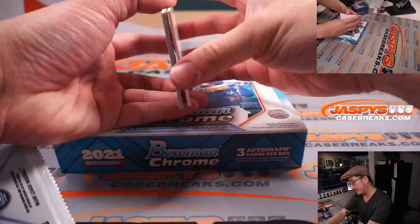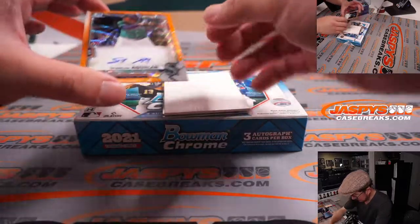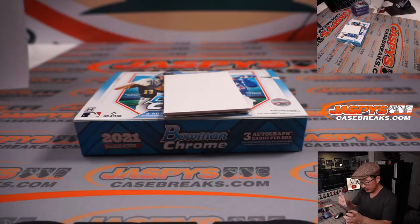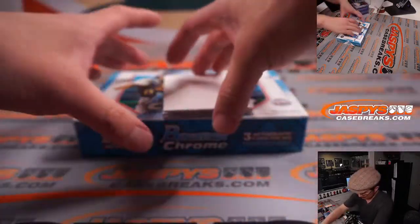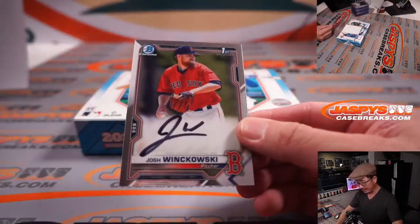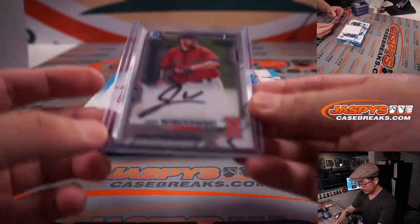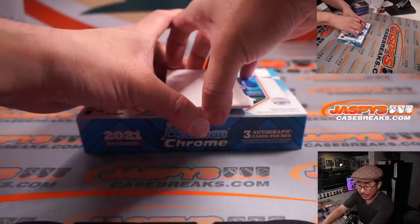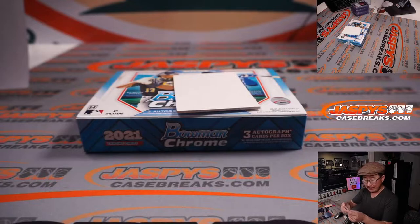All right, final three. Is that a little orange there? Yeah, nice Starlin Aguilar. 12 out of 25. Orange wave. Charles and the Mariners. And we got another Josh Winkowski for Ryan. And the third and final one out of here is Tucker Bradley, 303 out of 499. Tucker Bradley for the Kansas City Royals, Matthew F. with Kansas City.